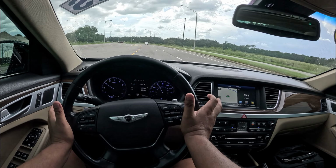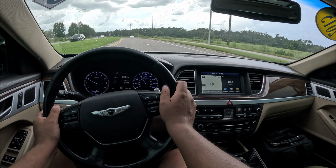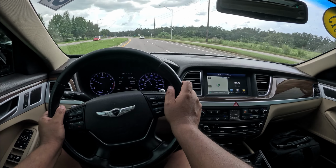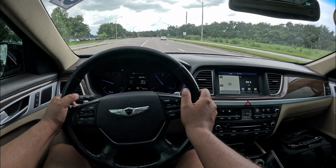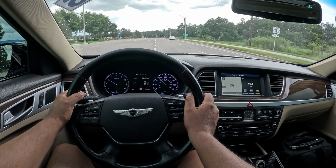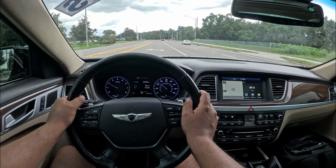But let me know, guys, your opinion. This is the start of Genesis. They're good cars, as you can tell. They last. This thing still feels good, feels solid. It's worse for wear, but man, for 10 grand, I wouldn't mind it if I was looking for something like this. Pretty good, comfortable sedan, lots of amenities.